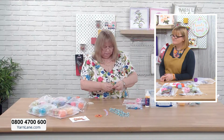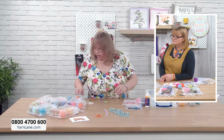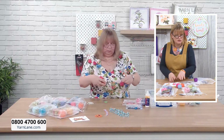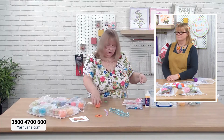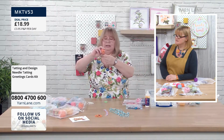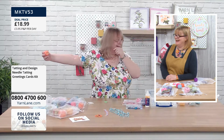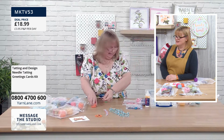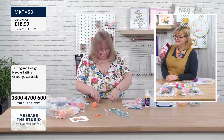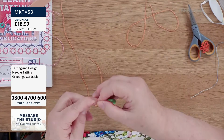Okay, so we'll start with the needle tatting, and what we need to do is to get some thread. So the needle tatting, in case you weren't concentrating, is the one with the cards. And to make your little flowers, you need about 2 meters of thread, which is 2 lots of those. It's not an exact science then. Very exact, yes. And the hardest thing you probably do now is thread your needle. That's what I find the hardest.